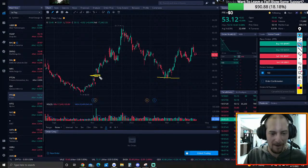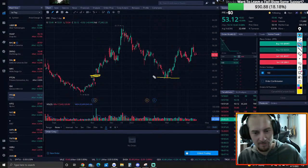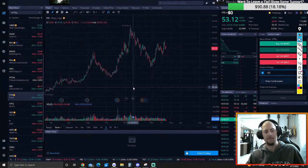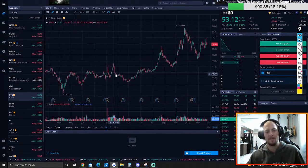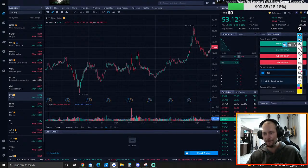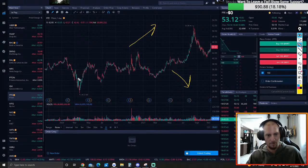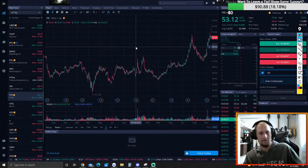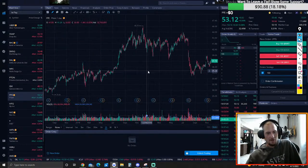People start backwards. They look for magic combinations of indicators and they never understand very basic market structure. So we are going to remedy that right now. Markets move only three ways. Period. There's no other way. They trend up, they trend down, or they channel sideways. That's it. There's no other way a market can move.